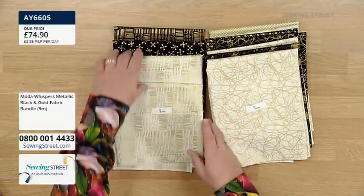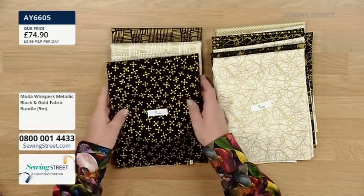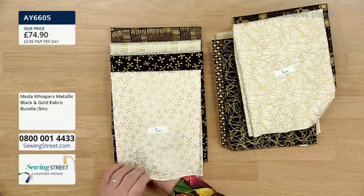It's beautiful. So look, there's the two golds, the black and the white. There's the jacks in the black and the, well, I'd say it was like a cream.